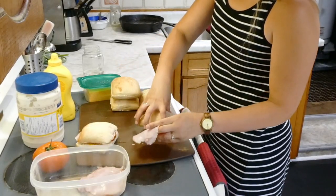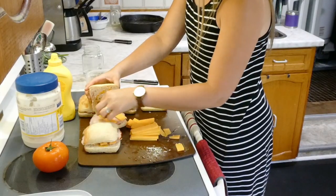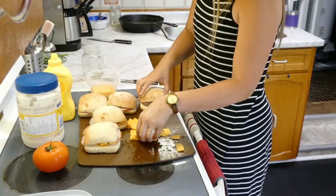So this ham is just one I bought from the grocery store. It was just a full boneless ham, and I just chopped it up really thin, sliced it up really thin, I should say, to be good for sandwiches. So we had the rest of the ham on these sandwiches today.